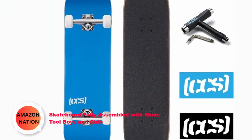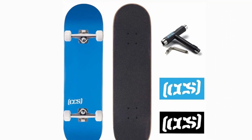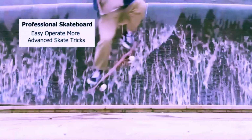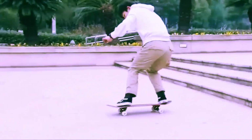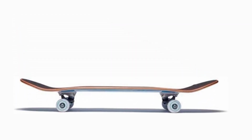Number 4. Skateboard fully assembled with skate tool, boys and girls. About this item, wheels, 52mm, 100 durometer. Hard, white. Trucks, 109mm. Small size for mini deck. Raw silver bearings, ABEC 7. High quality and smooth. Grip tape. Black hardware. Black bolts with silver nuts. Deck, 7.00 width and 27.75 length.